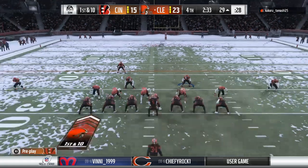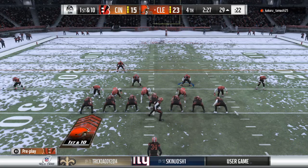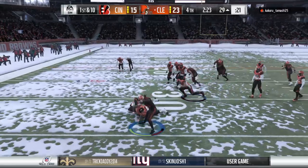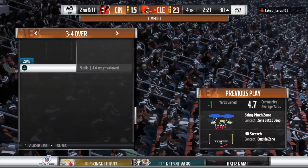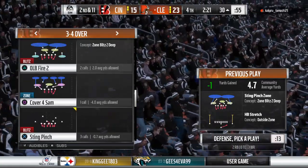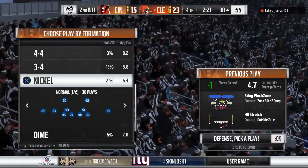Again, it's Crowell. And after the good gain last play, this time he's going to be stopped behind the line of scrimmage. And now, defensively, they're going to burn their first timeout. Remember, they get an extra one built in coming up here shortly at the 2-minute warning.